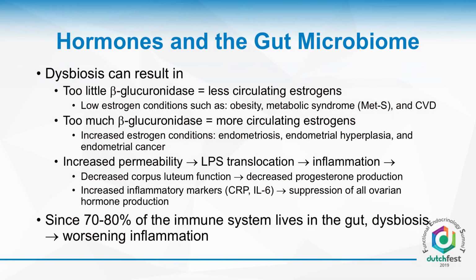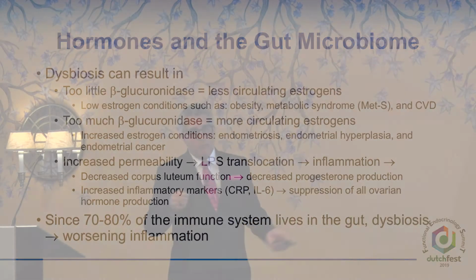And increased inflammatory markers suppress all ovarian hormone production. So we have a slide of IFM of all the enzymes in the ovary that are inhibited by inflammation. And it's essentially almost every single one. So, you know, by the end of the day, you'll know what you do no matter what your patient has, right? You want them to sleep, you want to reduce their stress, you want to normalize their gut, you want to attack inflammation and get rid of free radicals. If you do that, you're really pretty much doing almost everything.